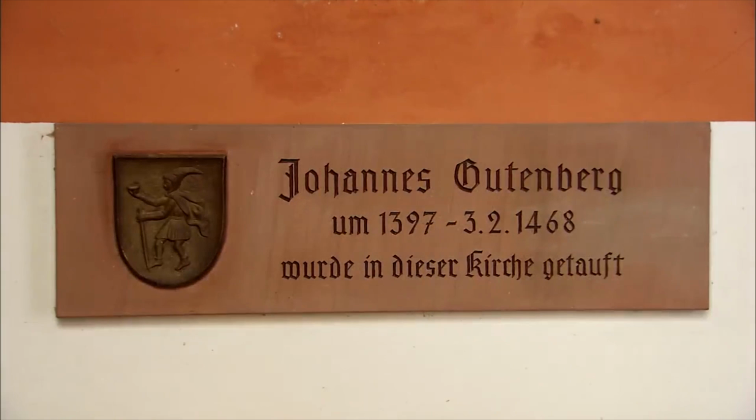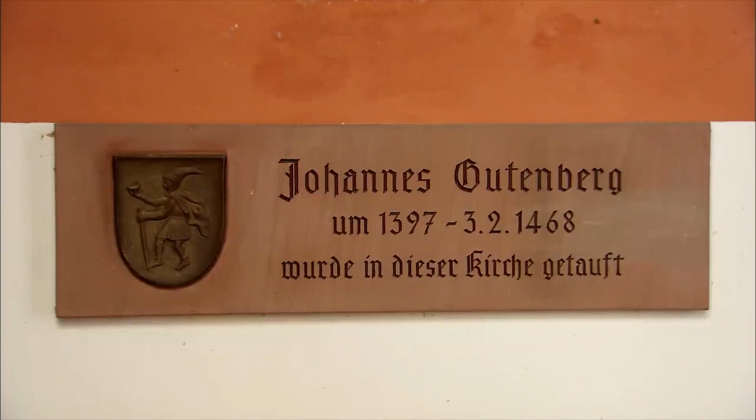The city of Mainz proclaimed in the year 2000 that it was his 600th anniversary, so they think he was born in 1400. Well, that was decided on publicly, actually in 1900, when they made the same fuss about this centennial, and then they decided Gutenberg was born 1400. But the exact date is somewhere between 1397 and 1404.